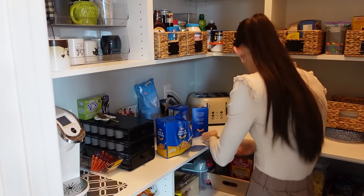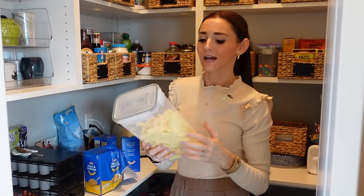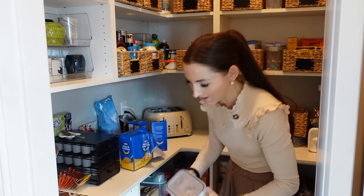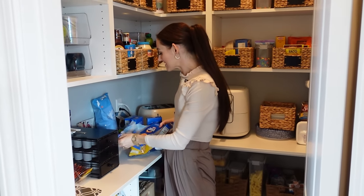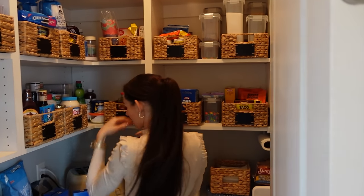If you have chips, this is what I like to do. I like to put them in clear containers like this. That way they're airtight and they're gonna last longer. And visually, it just looks more appealing than having bags such as this laying around. That's why this one is down here, kind of hidden so you can't see it as clearly. So get everything out of the boxes as best as you can. And then our mac and cheese goes in this area.